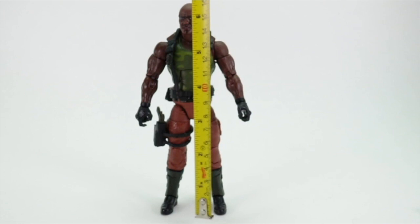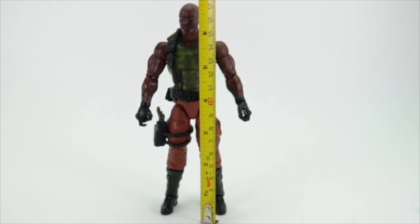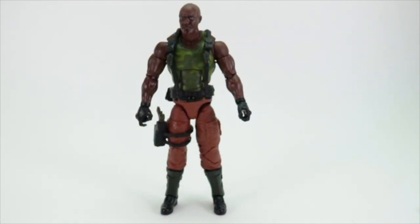Now this figure stands just a little bit over 6 3/4 inches tall. So not quite 7 inches. But he is on the tall side, as he should be.